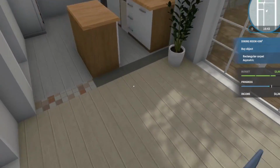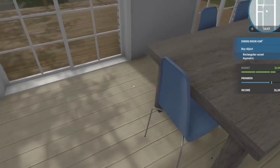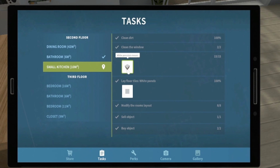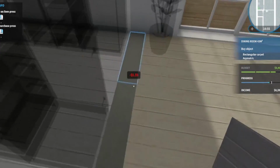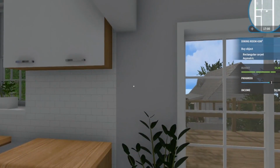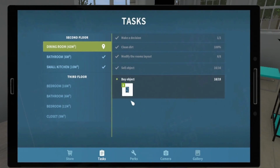Okay, yeah, so it does count. Oh, you know what? What do they want us to put here? I'm gonna change this to the white panels because that doesn't look good. There we go. Okay, yeah, that looks even better. Ooh, this is looking good. I actually really like the way this house is looking.